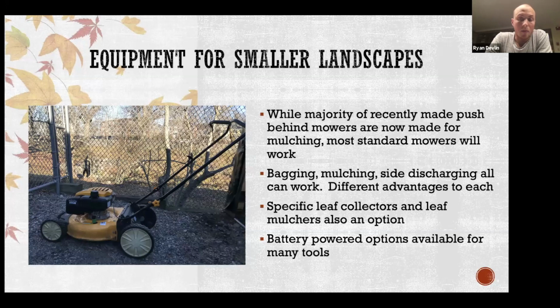And one thing to be careful of, though, if you use that technique, you want to make sure you're not mulching too many leaves at one time. It's good to mulch leaves once a week in the fall as they're falling, and that helps you keep up with them without stressing out your machine and potentially causing damage to it. And when mulching leaves through any of these techniques, you want to make sure you have the deck of the mower set as high as possible. And that will allow the mower to mulch the leaves more efficiently without stressing the machine out.